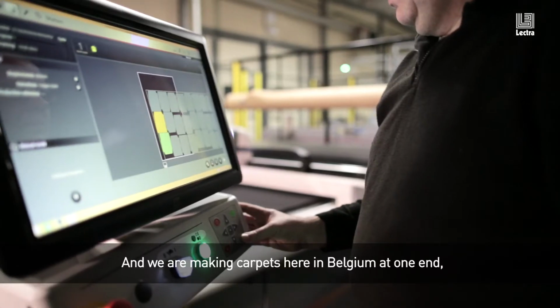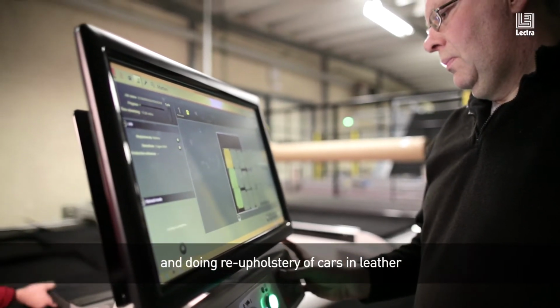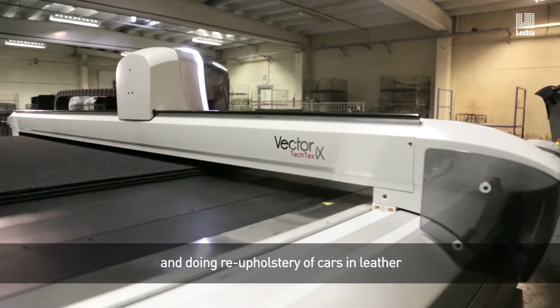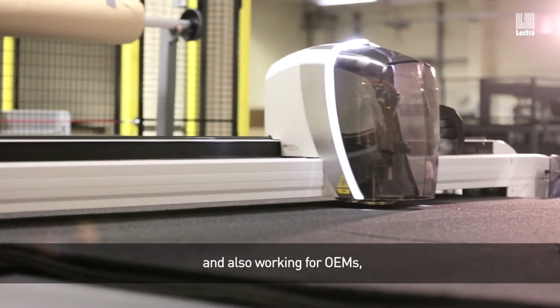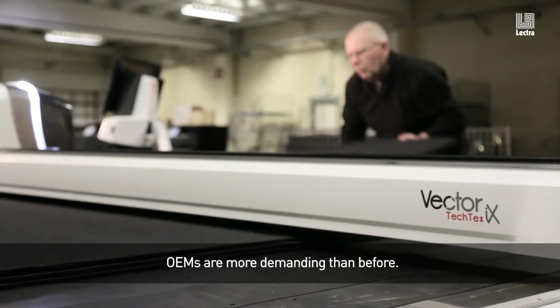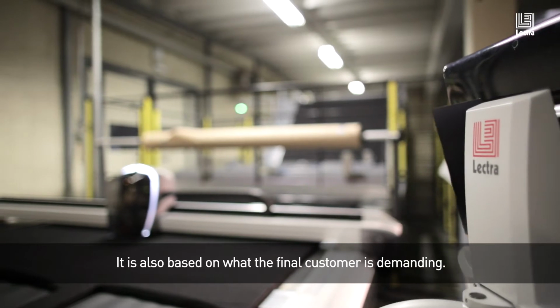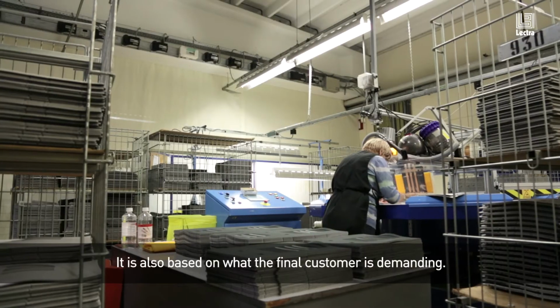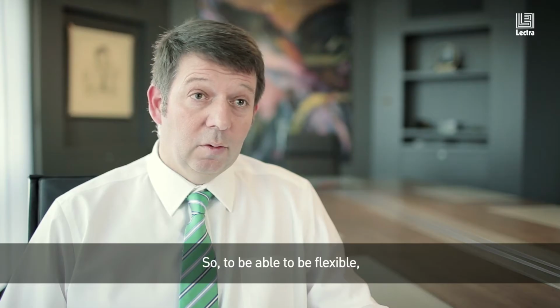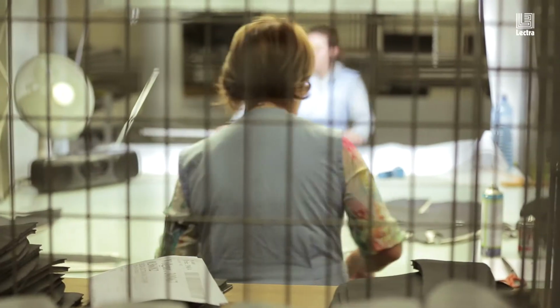And we are making carpets here in Belgium, carpets at one end, and doing reupholstery of cars in leather, and also working for OE, making inserts of car seats. OEMs are more demanding than before. It is also based on what the final customer is demanding. So to be able to be flexible, you need also flexible solutions.